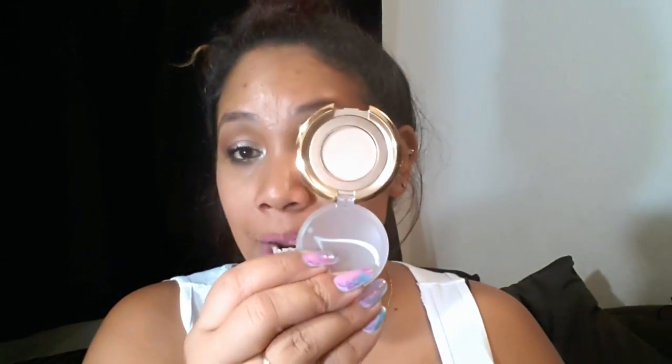Speaking of rediscovering my stash, I have been pulling out my Jane Iredale, or Iredale, not sure how it's really said, my pure pressed eyeshadows. These are great for a quick wash of color. I particularly love this one for an all over the lid or up to the brow bone kind of deal. This is in the color Champagne, and it's basically a really smooth champagne toned shade, which works really nice as a brow bone highlight.